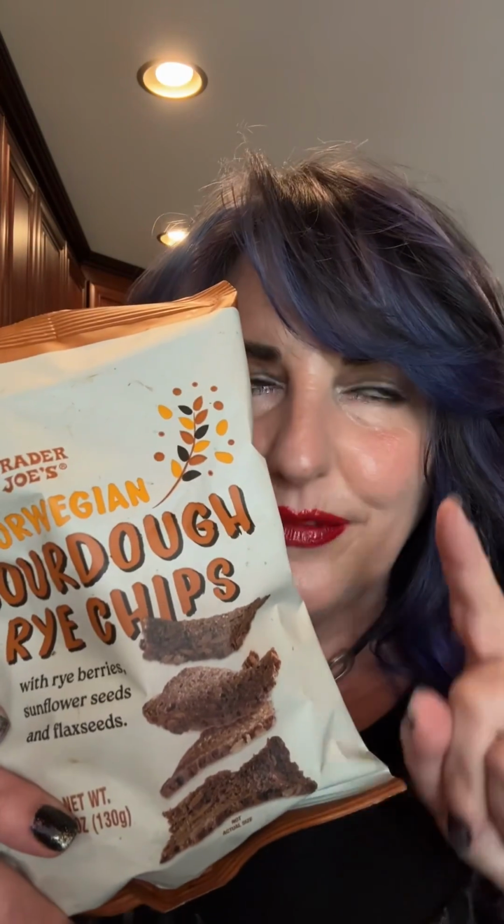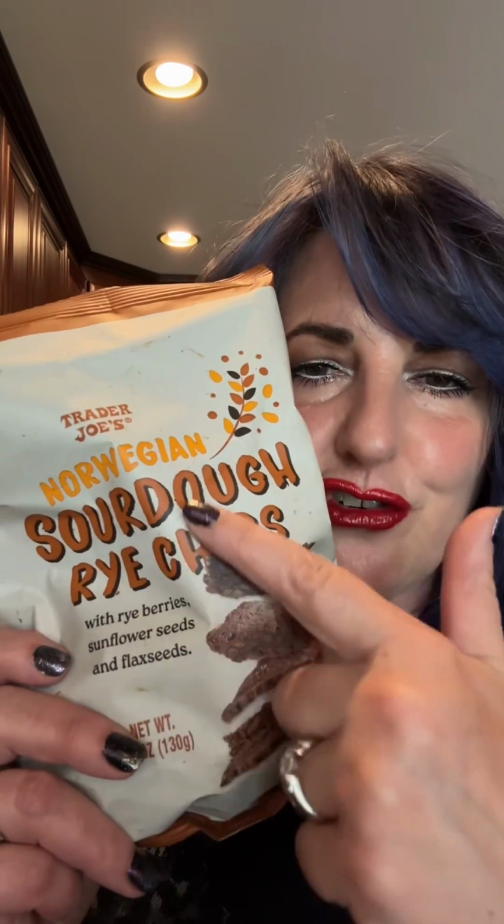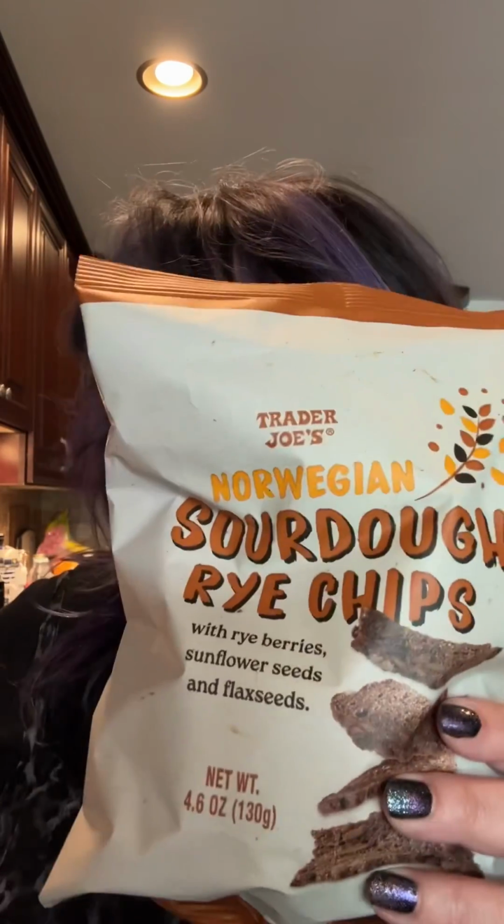And today I'm doing something a little different because I've already tried these, but they need a shout out. They are Trader Joe's Norwegian sourdough rye chips. I had purchased these and then they had them as a sample in the store. So this is my first bag that I purchased. They look like that, but you know, the bag gets all crumbly at the end.